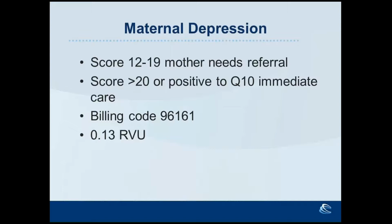So why do it? Look, you get RVUs. No, this is about the health of the baby. But I do think it's really interesting that we get a very tiny bit of credit for doing screening in our RVUs. And the billing code actually changed at the beginning of this year and is now 96161. So it's important that you know the billing code and use the billing code for your screening because you are going to get credit for doing this.